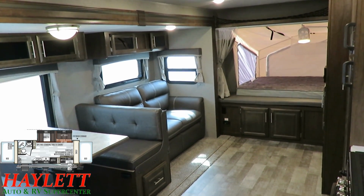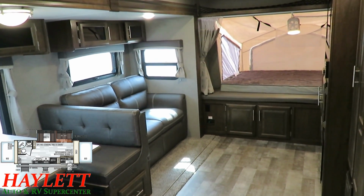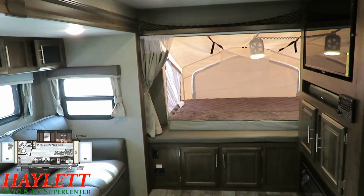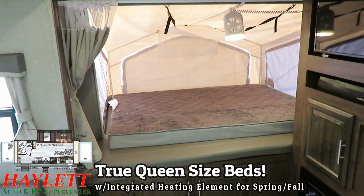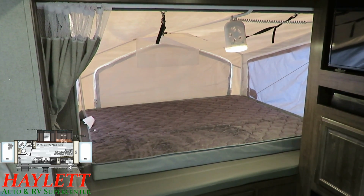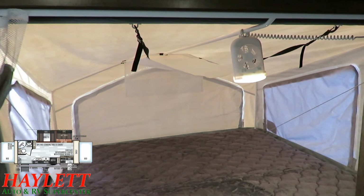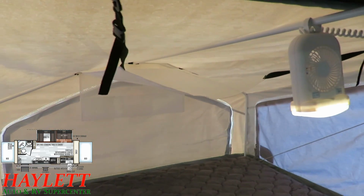Again, hide-a-bed is an optional piece of equipment we put in here, but good slide side windows will always be present in Rockwoods. We'll come back to the entertainment in just a minute. So we have front and rear 60 by 80 residential queen size mattresses. They are heated, by the way. They both come with those bunk light fans that you see hanging up there. They also both come with these handy little bonus cargo sort of nets up here.